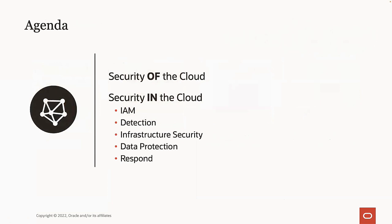So there'll be a lot of the different services that you will be able to take advantage of to increase your security posture across a wide variety of areas of your environment. We'll talk about each of those as we go through the slides.